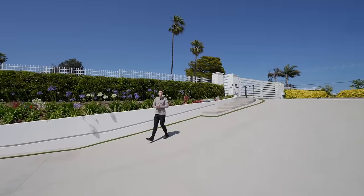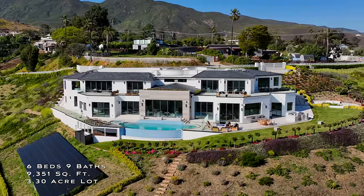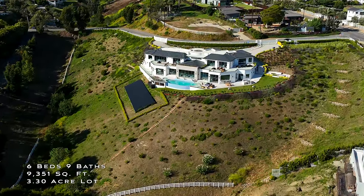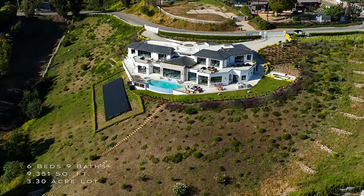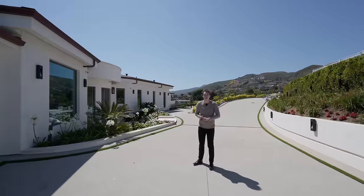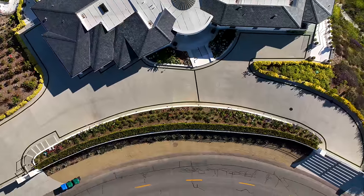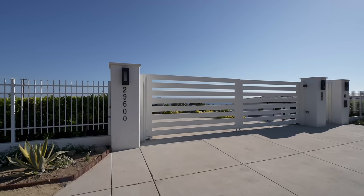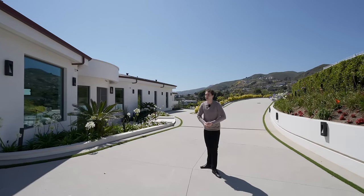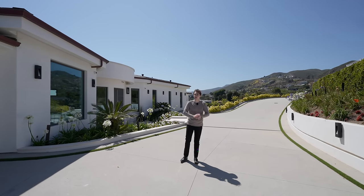Sunny Malibu, California, about to tour this newly constructed property right in front of me, situated on over 3 acres of land here in the hills of Malibu. I've just taken the private pedestrian gate down here to the main motor courts of the property. We also do have a semicircular driveway here at the home. We have 2 gated vehicle entrance points, which takes you down here to the center. You could easily park 10 to 15 cars just at the exterior of the home.